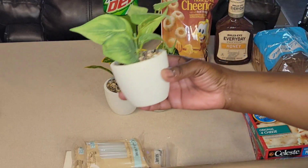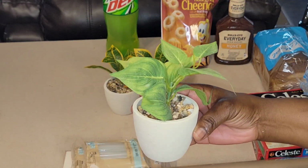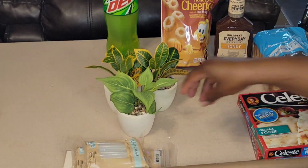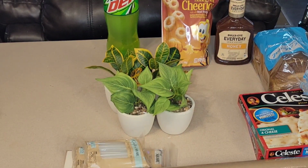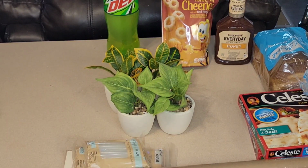And then they had these as well, $1. This is such a great buy for $1. I love the pot. I love the greenery. So I picked up two of these, and I was just so totally shocked that they had these items, and they just came in, and I was able to get them for half off.